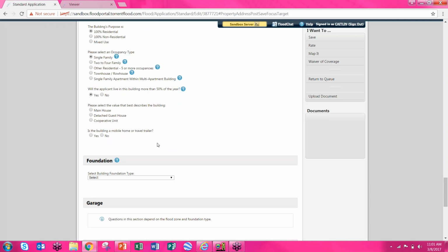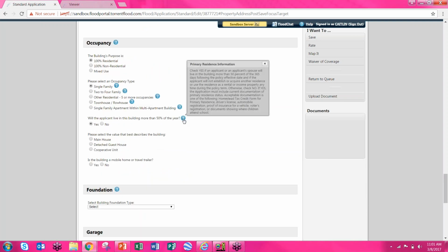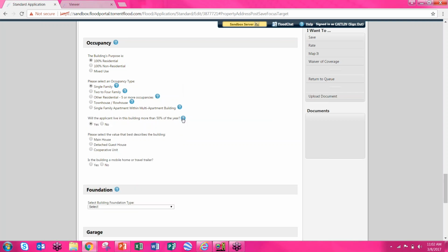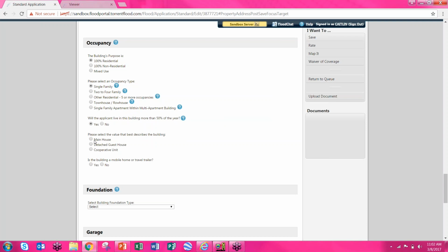My answer is yes, because it is the primary residency. This is the primary residency question, and as you can see, there are more question marks that do pop up, several across the page. And this is one of them that will explain to you that this is the primary residency. The next part is a selected value that best describes the building.